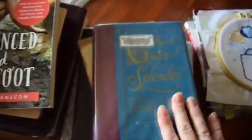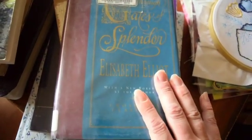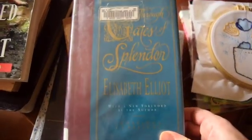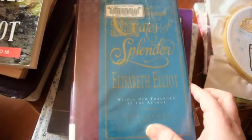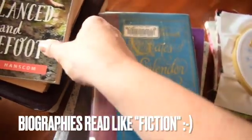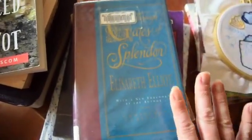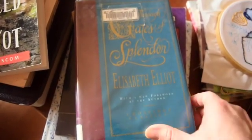And then I usually have a fiction book. This is a nonfiction book, but it's a biography. It's Through the Gates of Splendor by Elliot. This is her and Jim Elliot's story. They were missionaries down in South America. I find that biographies read a lot like fiction, so it's an easy, light read. This is my challenging read, making my brain think, and then this is my relaxing, being challenged in a different way, being very much so challenged by their spiritual life.